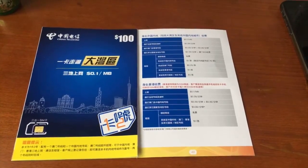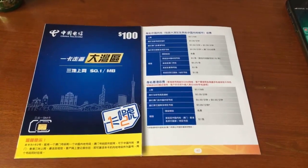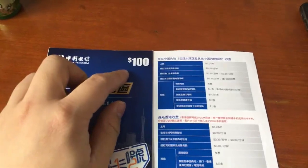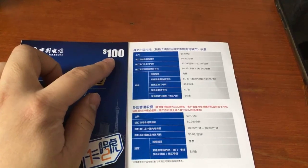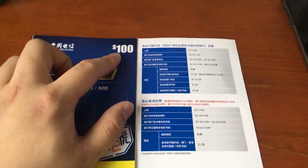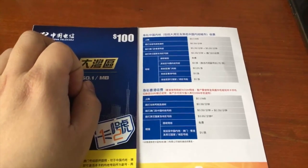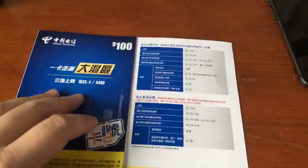As I said previously, you don't need to provide anything to use the Macau number, but if you want to use the mainland Chinese number, you need to provide your ID online to activate it. This SIM card costs 100 Macau dollars. On Taobao, you can find it for 65 RMB, but you need to pay 7 RMB for the delivery charge, and that's 72 RMB in total. As of today's exchange, it's around 14.78 Australian dollars.